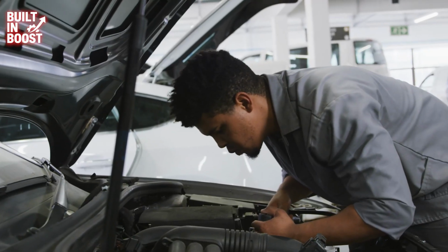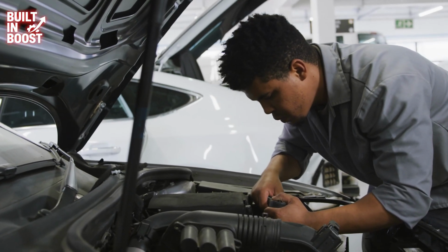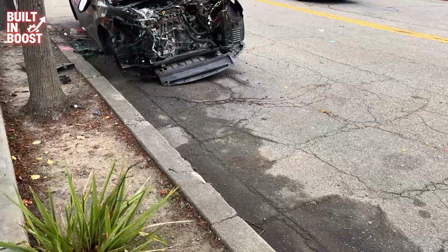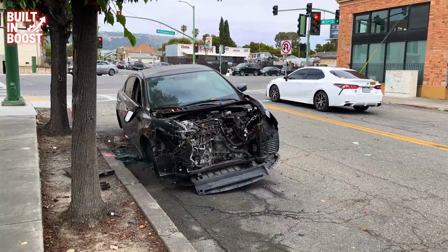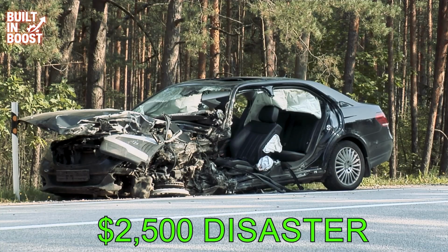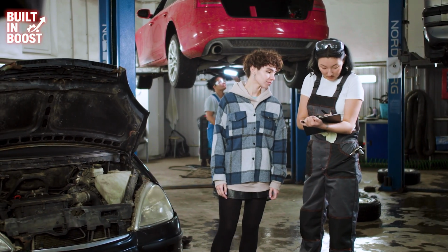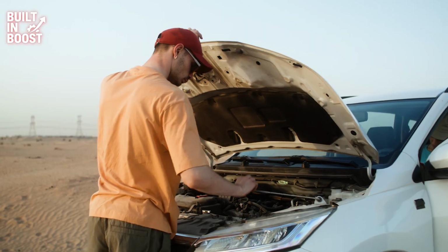That neighbor we talked about at the start, they have been doing this stuff for years, and now you know exactly what they know. Remember, spending a little money on prevention beats getting crushed by massive repair bills. A $50 fix today is always better than a $2,500 disaster next month. Most people treat their car like garbage and wonder why it does not last. You are different now. You know what actually matters.